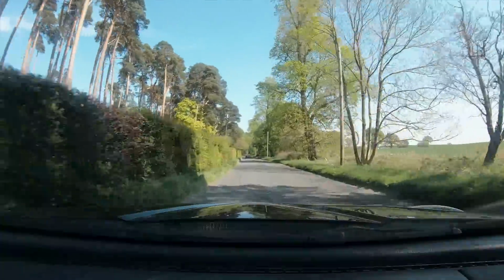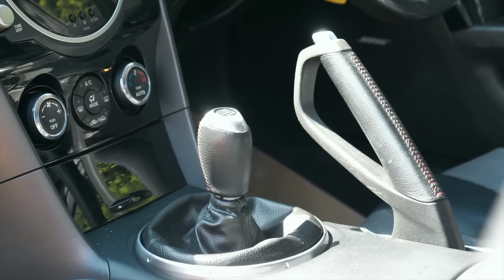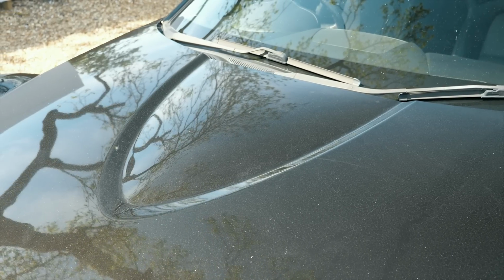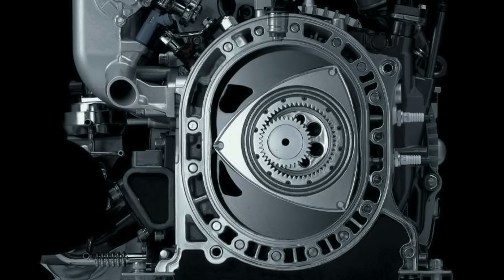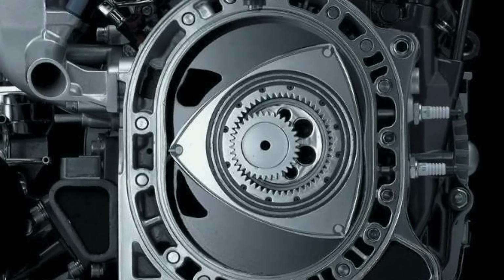So, the gearbox, a 6-speed manual gearbox, has a sort of triangular shaped gear stick here, and that theme continues on the bonnet and stuff. There's triangles everywhere you look on an RX8. That basically represents the piston and such. I don't know what the name of it is because I haven't got a clue what I'm talking about, but the bit in the center of the engine, alright? It's quite good to see that here, there and everywhere.